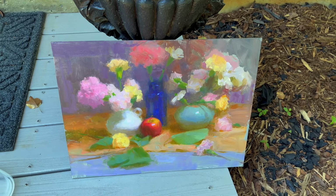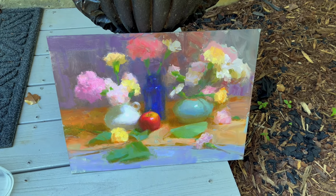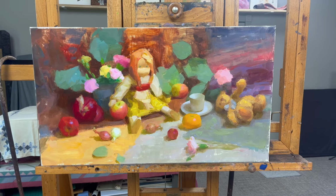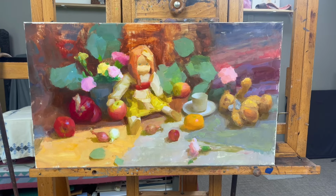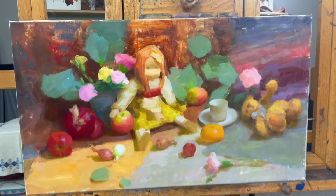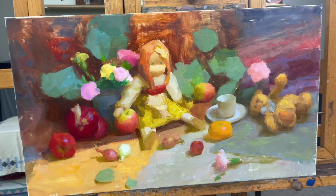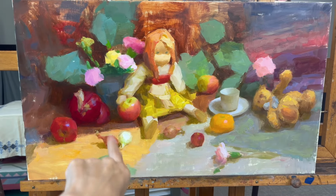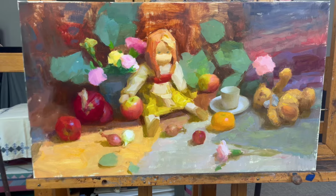And I'm touching up other things in my home studio today. I brought this demo home, and so now I'm going to touch it up. It will never be a super refined painting. I want to keep it kind of brushy, but of course I'm going to fiddle with it and refine certain areas, especially around here in the teacup. I'm going to add some more flowers there.